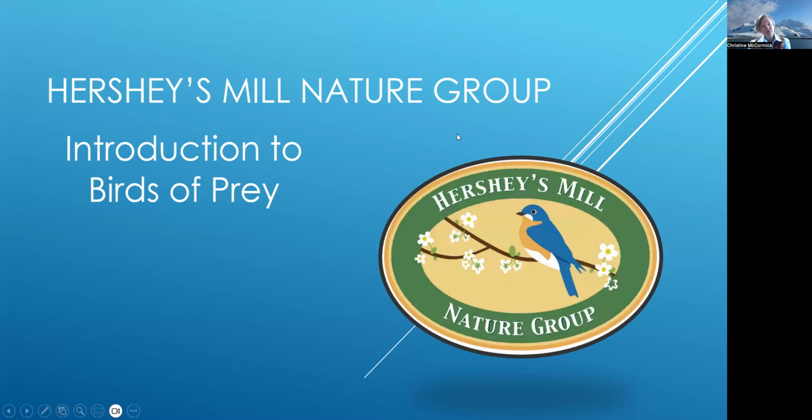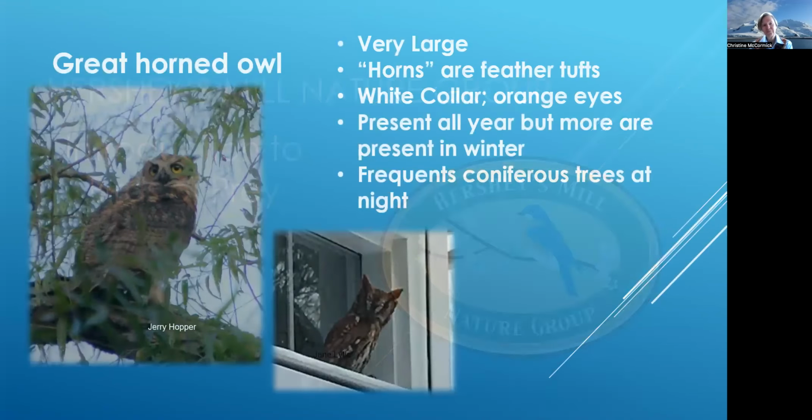The other group I want to talk about are the birds of prey. These are the birds generally that feed on animals larger than insects and invertebrates. They eat fish and rodents pretty much, also birds. So I'll just talk about a few of those.